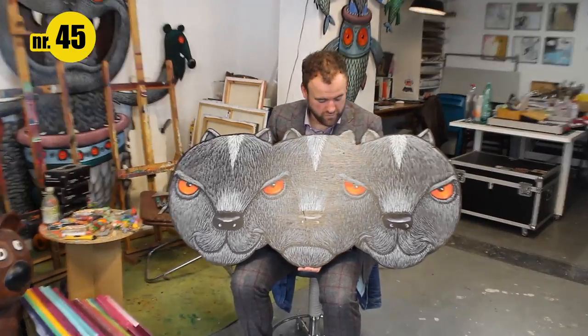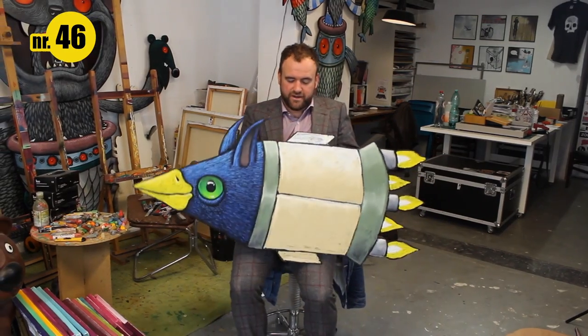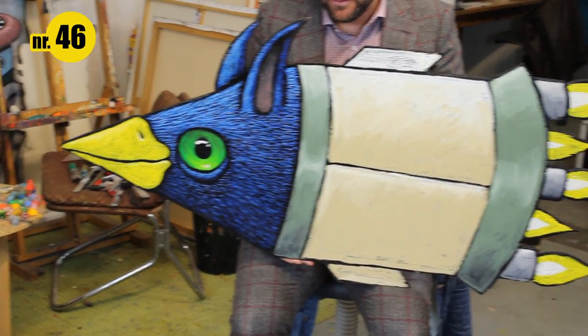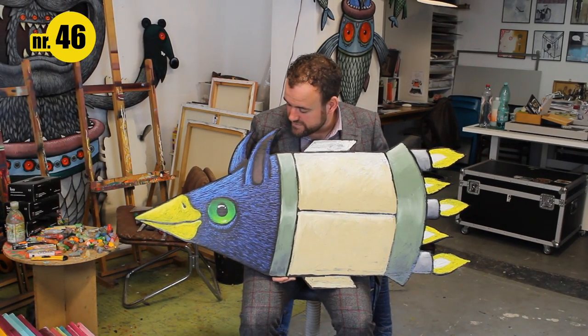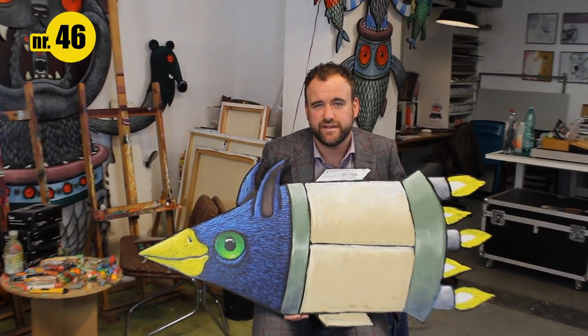Cheap. Brand new, beautiful piece. For the bargain hunters, number 46, instead of 890 euros, 390 euros. Oh, have I ever seen something with such a low price? It's a bird animal thing rocket. That's how I'm gonna present it at Sotheby's in about 20 years. It's a bird animal thing rocket.